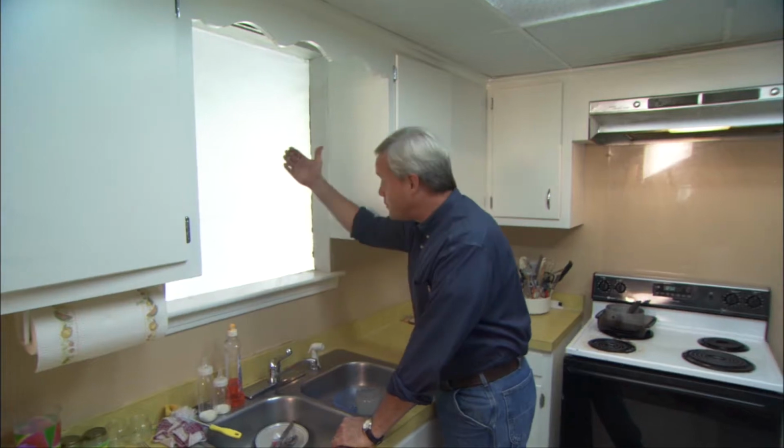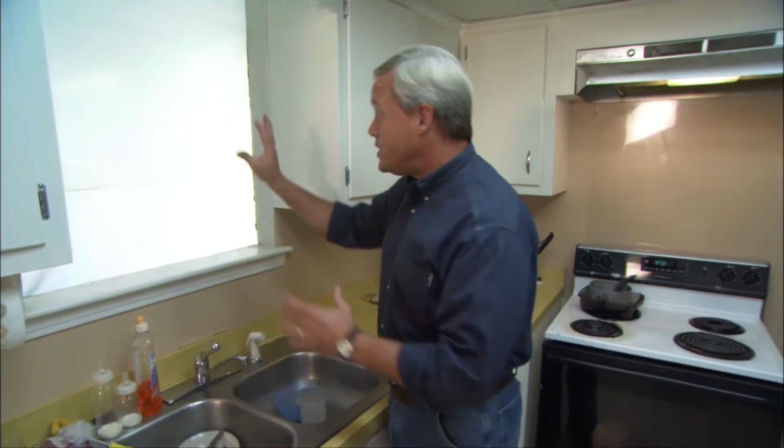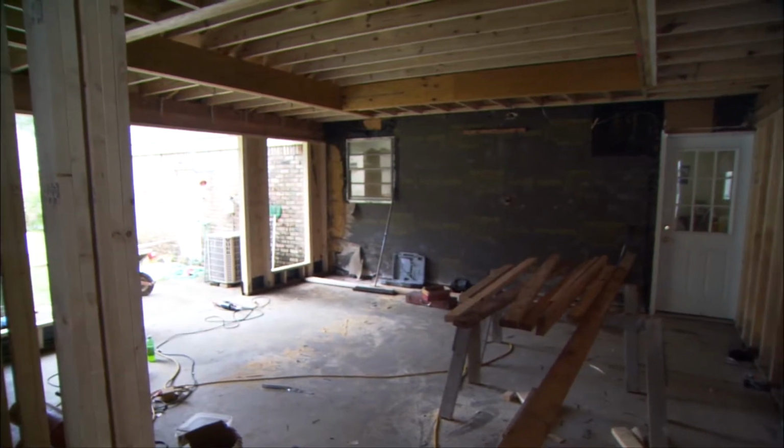This plastic is covering up what used to be the traditional window over the kitchen sink. Now, the reason this has been removed is because the homeowners are also building an addition on the back side of this house to create a nice little informal family room that they've wanted for a long time. Now, that project really motivated them to do something to this kitchen.